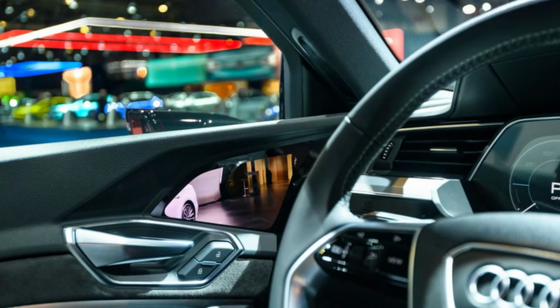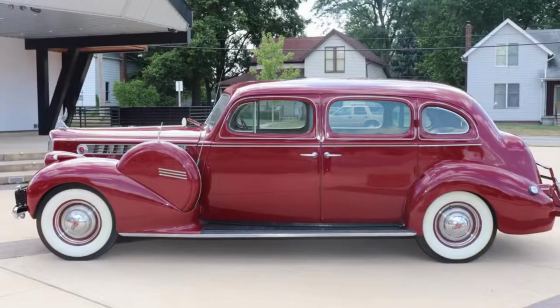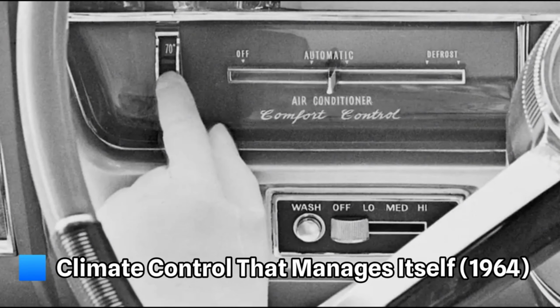That's what happens when a luxury feature is good enough. It doesn't stay a luxury, it just becomes the standard. Number 15, climate control that manages itself, 1964.